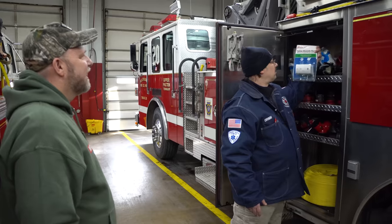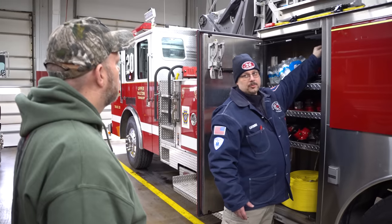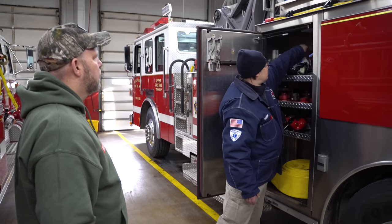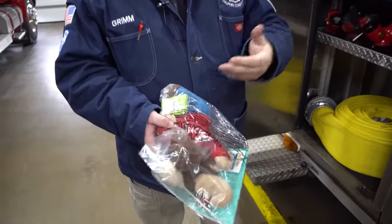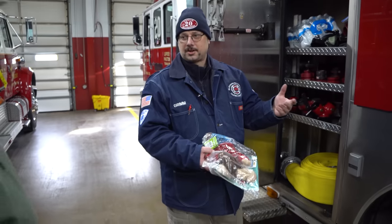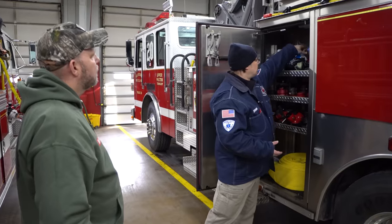We also carry detectors and alarms in our rigs too. Anyway, if we arrive on a scene and discover the homeowner doesn't have working detectors, we can give them one. Yeah, that's an awesome service to give back. We also work with the Moose and have packets like this on our rigs. So that way if we're on a crash or a fire and there are children involved, it's a little something for when they've just had a traumatic experience. This kind of helps out a little bit. Keep that in there as well.